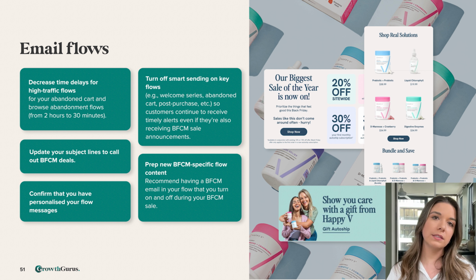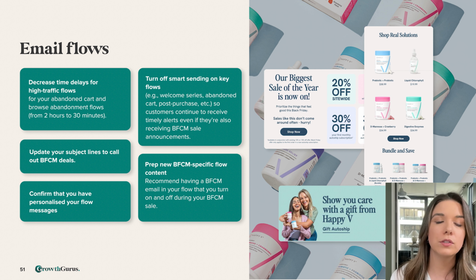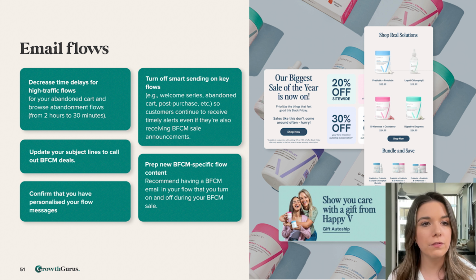So there's a number of other things that we also recommend with email flows. One is decreasing time delays for high traffic flows. For high traffic flows, we look at abandoned cart flows, browse abandonment flows, added to cart, things like that. And then also turning off smart sending on these key flows as well. So you want to make sure that it's going out to everyone.